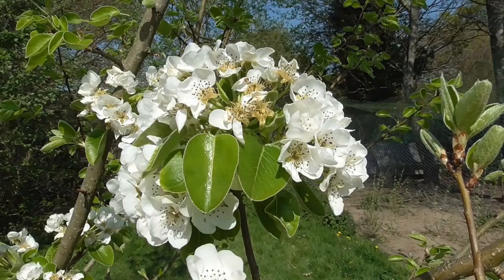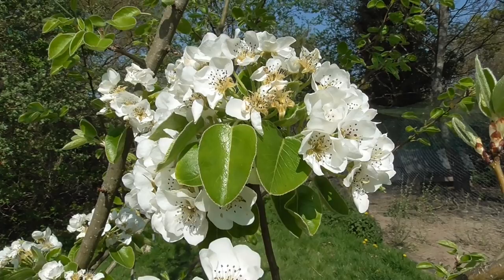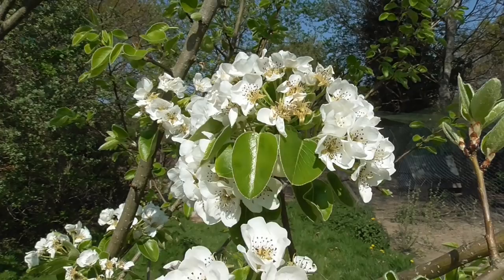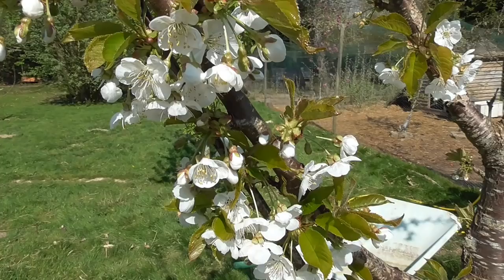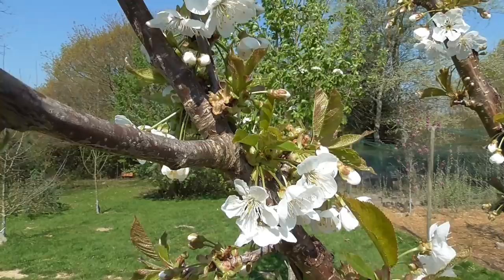Pear trees are almost finished flowering. This is the last one to be in full flower. This is a perry pear, so for making perry rather than eating, called Moorcroft. Beautiful blossom. While the pears are just finishing, the cherries are just coming into blossom. Bees haven't yet discovered this one. This is Stella. Nice dessert cherry.